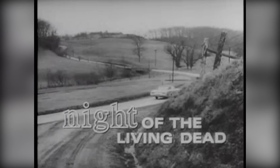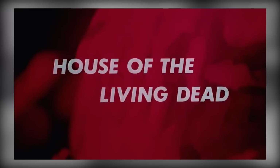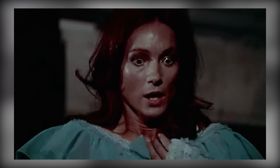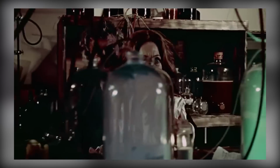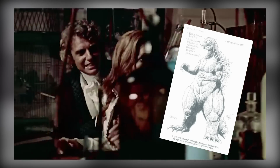Now, despite sharing the name with George Romero's Living Dead series, House of the Living Dead bears no relation. In fact, it's a 1976 South African film that has nothing to do with zombies. The name is a total tease. If anything, it's about the completely dead, as in ghosts, spirits.